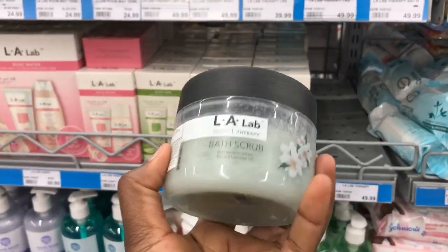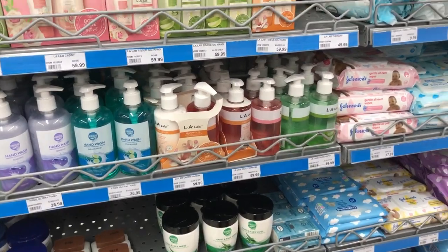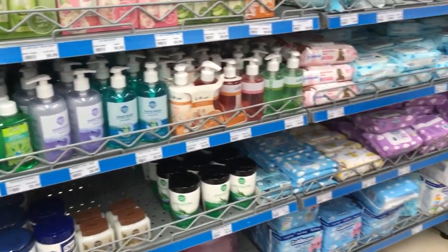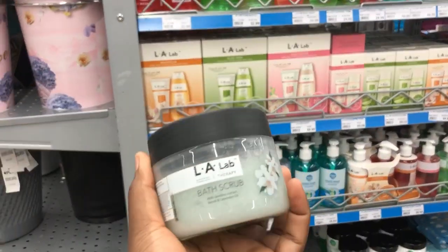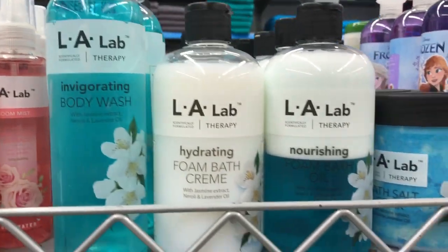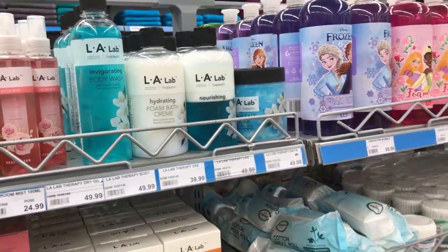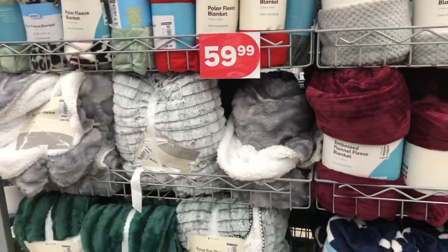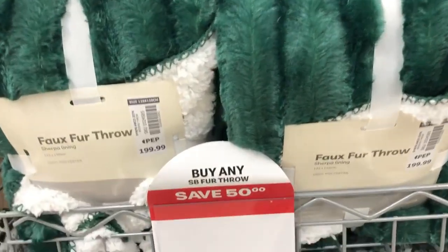I feel like this bath scrub is as girly as it thinks it is. I bought it, it was the only one left, and I am enjoying it. I'm loving it. It's literally value for my money. I love it. It's $50 and I love it. So they have this body wash, then the foam body cream, the nourishing cream, and whatever else that I still haven't tried, but I hope I can try those soon.